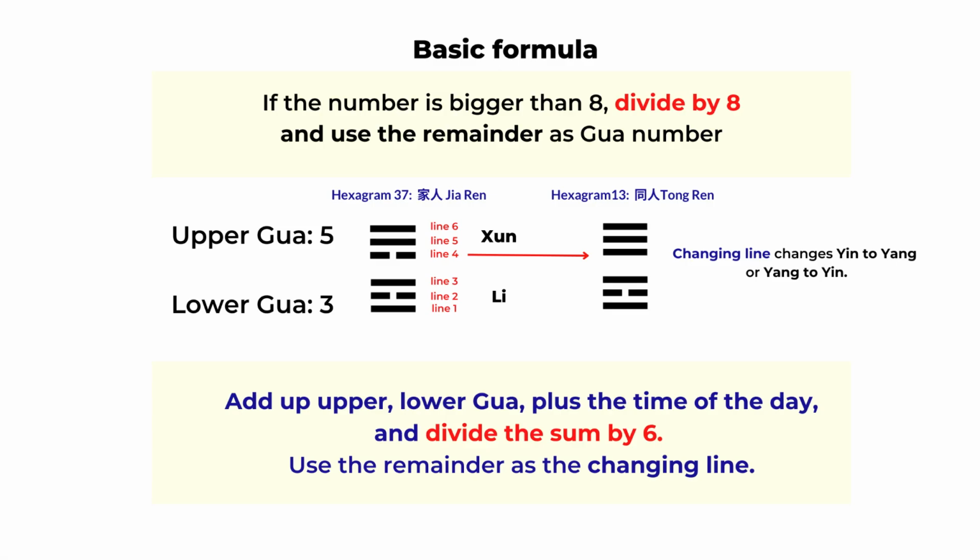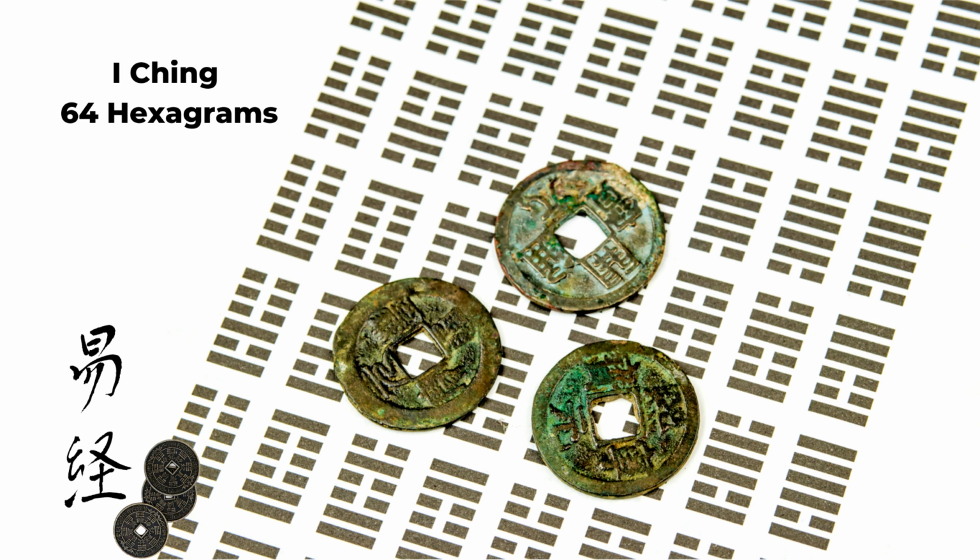After you come up with your hexagram and the changing line for the new hexagram, the next part is to find the meaning of the hexagram. And I'm working on writing the book of the 64 hexagrams. So that will be a good reference if you just want to find answers for your everyday questions.